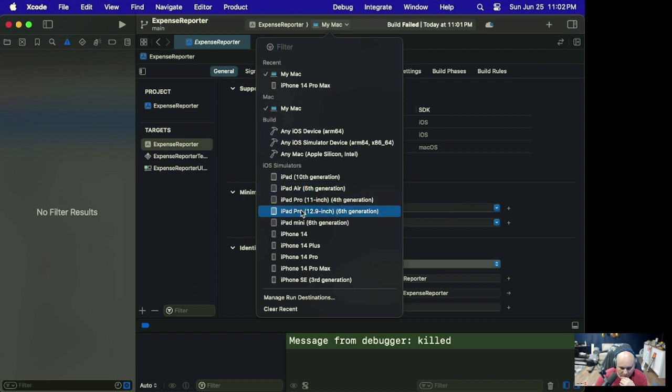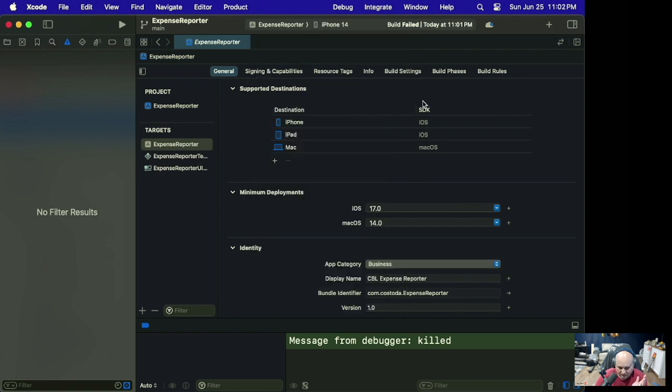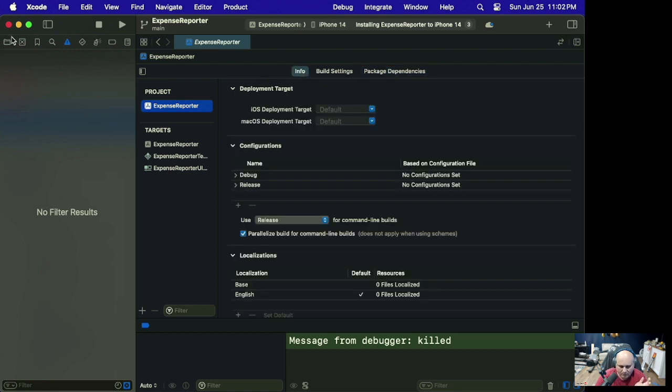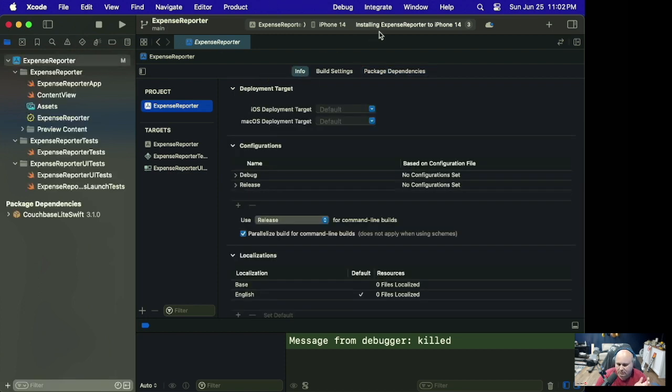And let's go to iPad mini, because that's usually got a smaller screen. It's easier to see the simulator. And we should build, and that should work. And that did work, right? So now we know that when we set up projects, one of the problems we're going to have is that if we add the package dependency in, but your package dependencies aren't supporting the hardware you're trying to run on, it ain't going to work. I mean, that's just the way the cookie crumbles.